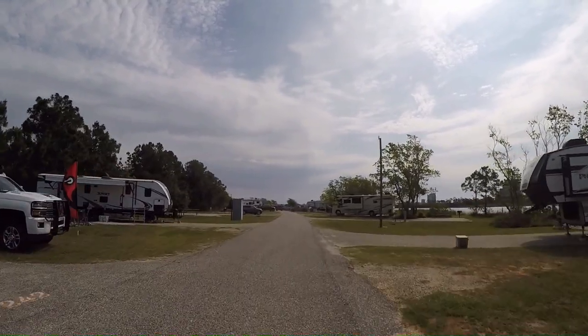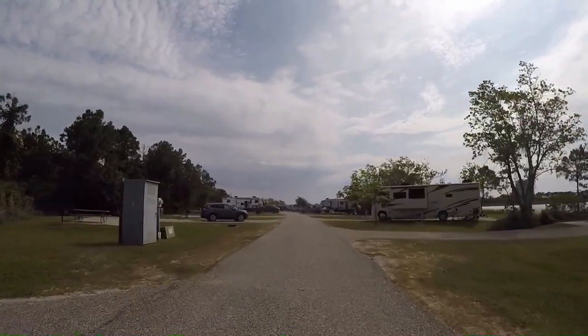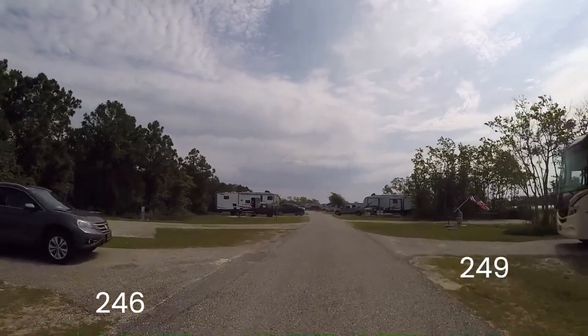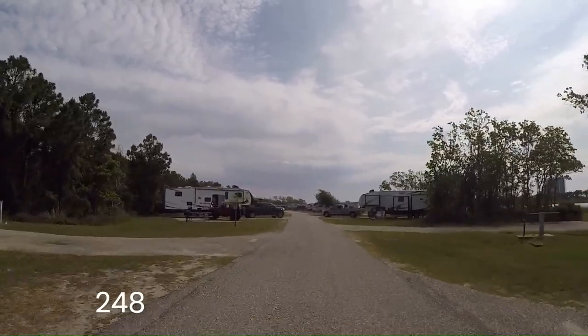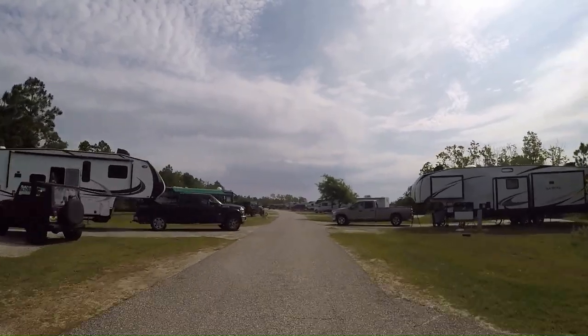Gulf State Park is very affordable. Tent sites are about $30 per night. RV sites vary, and most of the sites are priced between $60 to $70 per night. The canal sites, which we will show later, are in the $80 to $90 range. Pricing also varies depending on the time of year, weekday, or weekend.